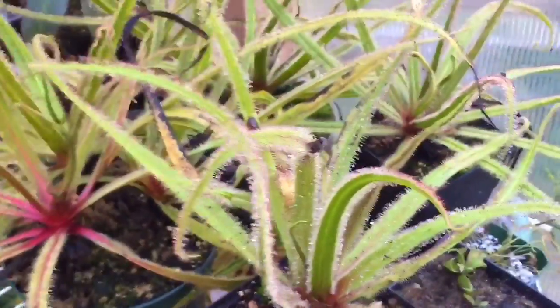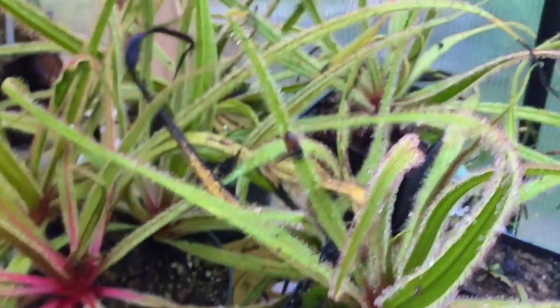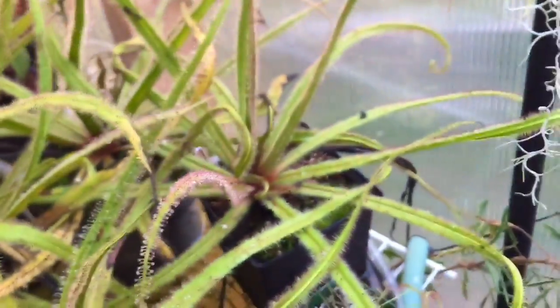My King Sundews have recently had a trim to them. I've removed some of the dead leaves. I can see a few more. They hate this time of year when it's really warm. You can see a few bugs they've caught, some horseflies, stuff like that.